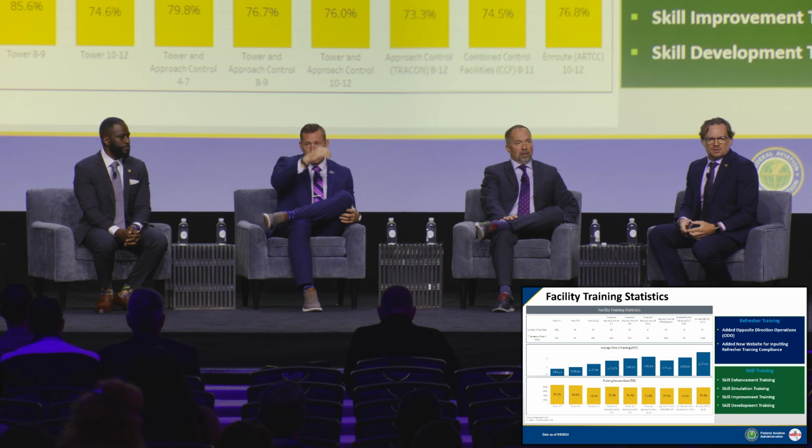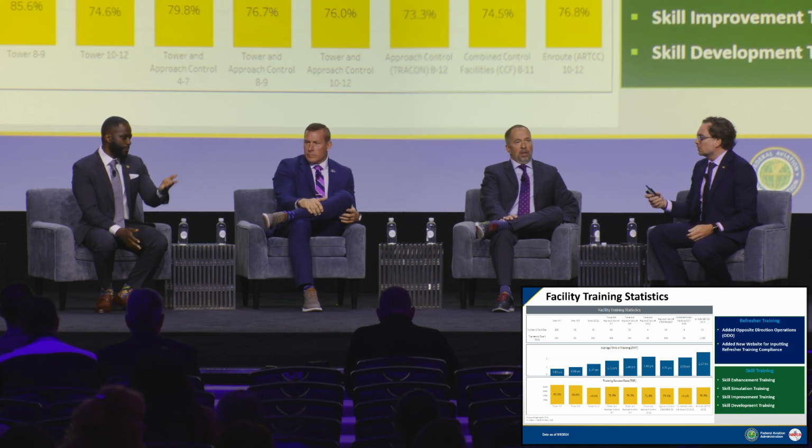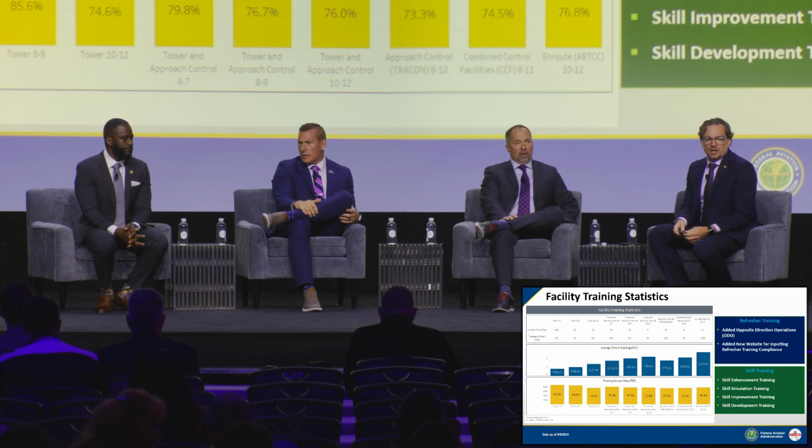Do we have any other questions we want to take? The bottom question looks good, we'll do that. Okay. So how does the FAA target better candidates for off-the-street hiring to help lower the failure rates at the academy? You know, the failure rate's been fairly consistent.